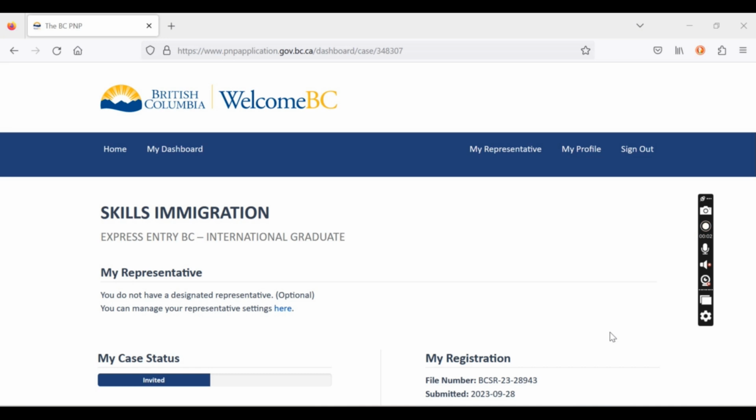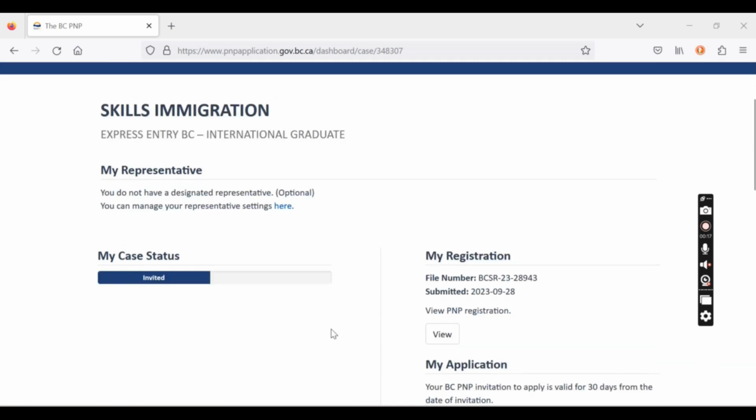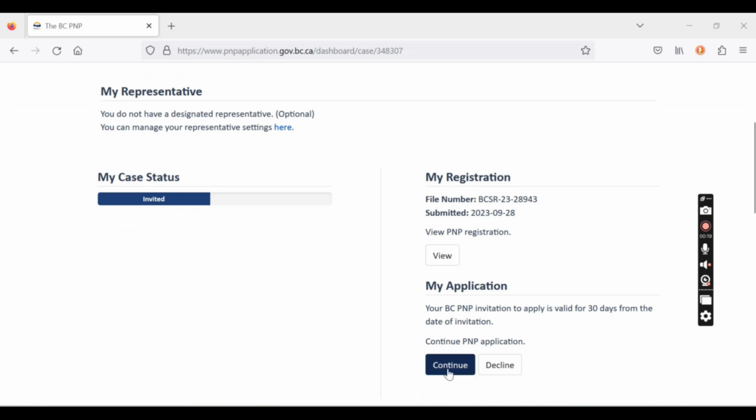In this video we are going to discuss what you need to do once you get your invitation for BCPNP. This is for an Express Entry profile. We'll go through the steps once you get your invitation. Here you can see it says invited. Once you get your invitation, you have an option to accept or decline it.